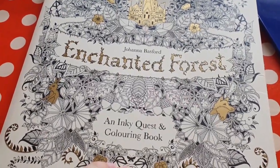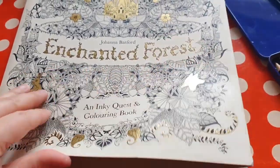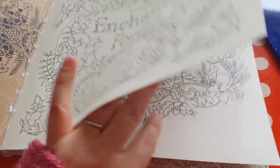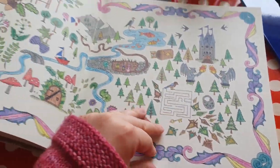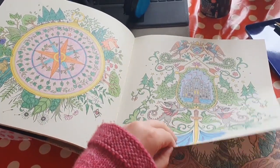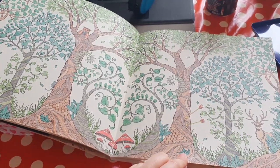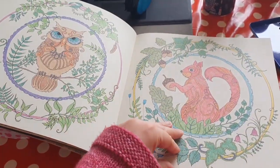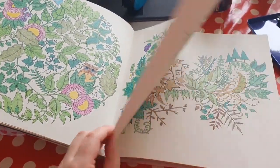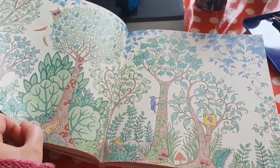Ignore the children noise in the background. An inky quest and colouring book. It's kind of a fairy tale themed book. I've not done the beginning bits. But yeah, it's lovely. It's a very intricate one. I've been really enjoying it over the years. I've had this a number of years, actually. My only thing is that because it's Enchanted Forest themed, there's a lot of green. But it's been really good fun.